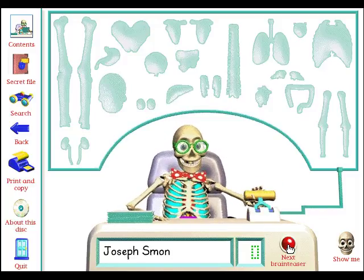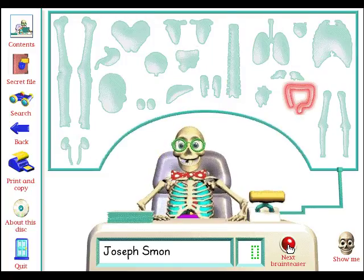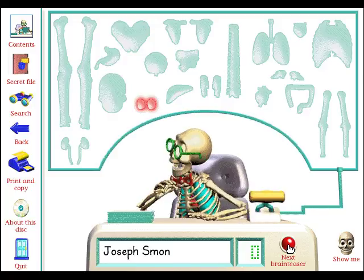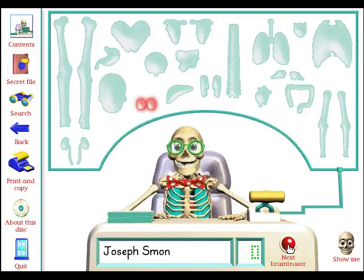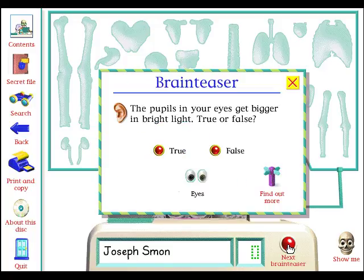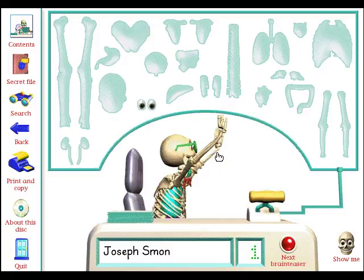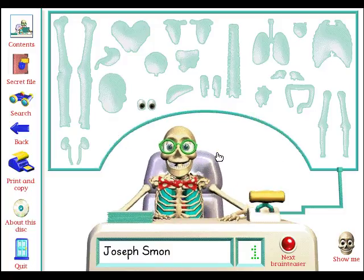Okay! Woohoo! It's the eyes! Here goes! The pupils in your eyes get bigger in bright light. True or false? That's right! Your pupils get smaller in bright light. That's it! You've collected your first body part. Only 18 to go.